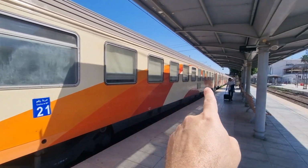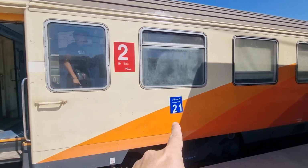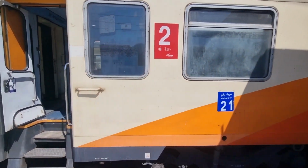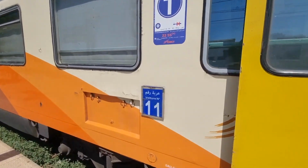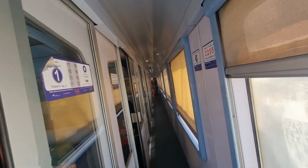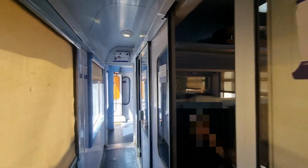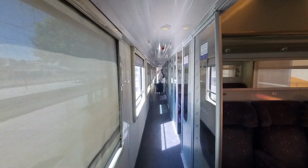Now, the cart numbers are not always in order, and this red thing means second class, carriage 21, and then all the way along, and then all of a sudden it goes from carriage 21 to first class, carriage 11. Second class did have air conditioning, and the main difference between second and first class was that second class have 8 seats in a capsule, whereas first class have 6. Also, the seats are wider in first class, and they're more comfortable. They have armrests, they have a table. Same row.